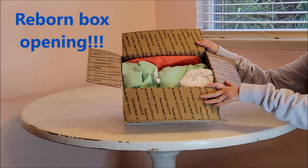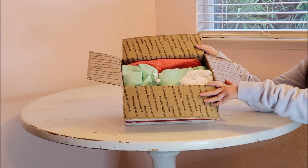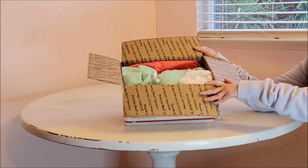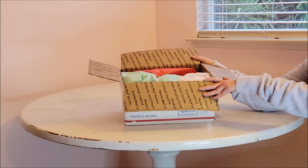So this one is a Reborn box opening. And Cheyenne, who made this baby? Whimsical Babies. Okay, Whimsical Babies. And that is the same artist that made my first toddler. I will put a link later for that video. That is my first toddler, a Ping Lao Tegan sculpt. And so Cheyenne's going to now do the box opening.